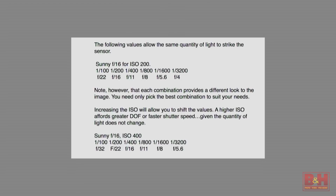Okay, so here's what we're looking at, right? 200 ISO, f16. So it's 1/200th of a second at f16. If it's 400 ISO, it's 1/400th at f16. Now here's the key. All of those are exactly the same exposure, but it changes the outcome of your photograph. So it's not just I got the correct exposure, it's what picture do you want to paint, right?